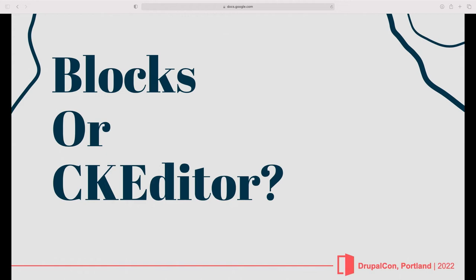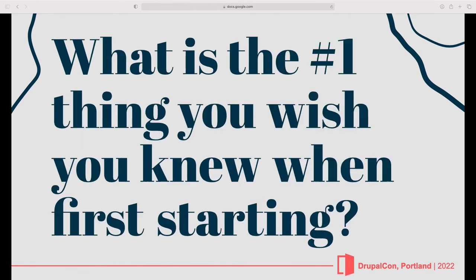Right, right. So then, similar to what we went through before, if you had one thing that you wish you knew before you started using Layout Builder and started designing with it, for those in the room that haven't used it, what would you give them as the one thing that you wish you knew before starting? Sorry, I'm stumping you on a Thursday afternoon.